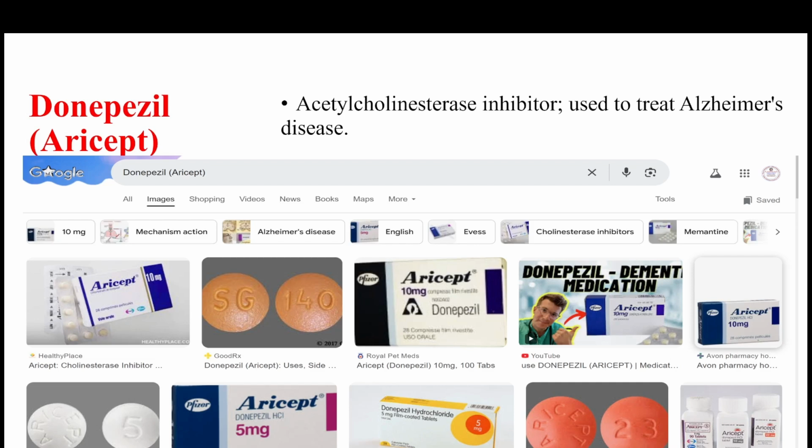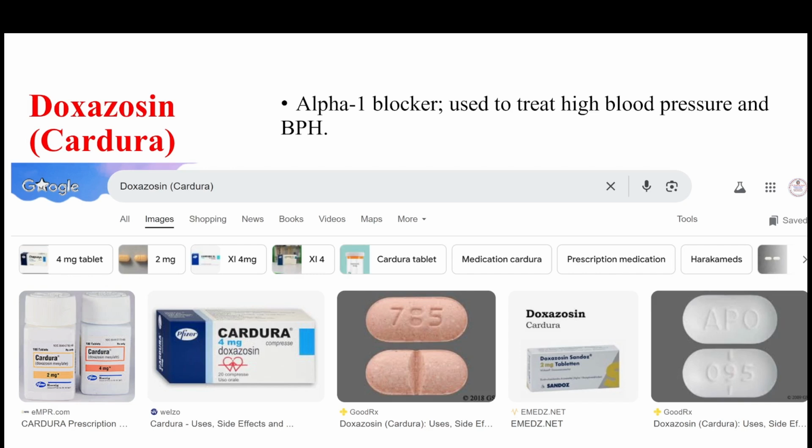Wow, that's fascinating. Okay, on to doxazosin. It's also known as Cardura. Doxazosin, it's what we call an alpha-1 blocker. It helps relax certain muscles and keeps those tiny blood vessels nice and open. So that's why it's used for high blood pressure. That's one use, yes.